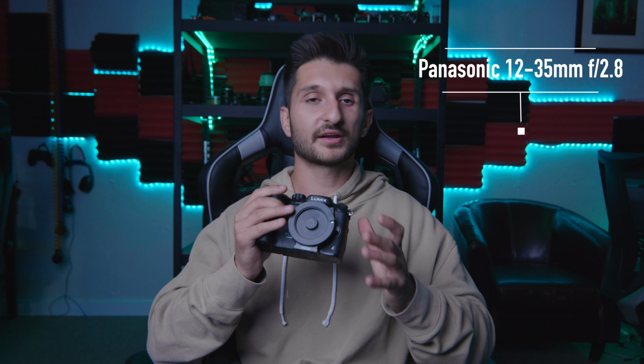However, if you don't want to cop the speed booster, a lens that I would highly recommend with the GH5 is the Panasonic 12-35mm f2.8. It's a very sharp lens, very comparable to the focal length of an 18-35, I felt. It's just wide enough, but zooms into that 35mm so you can get those clean cinematic shots. I always find that the 35mm is just the perfect focal length for lenses, at least for me.